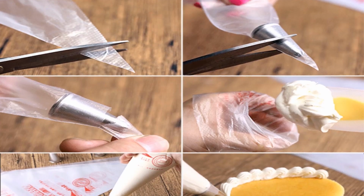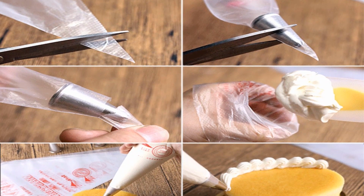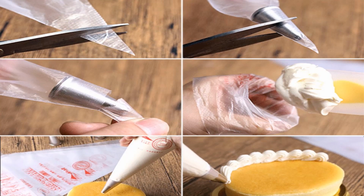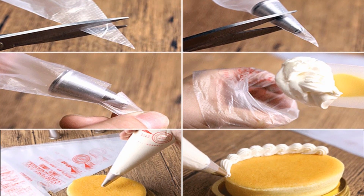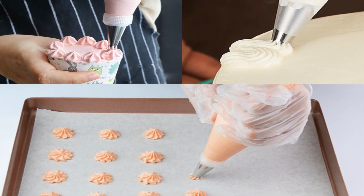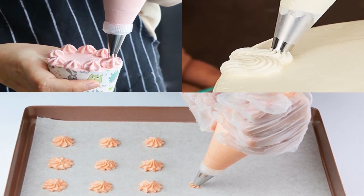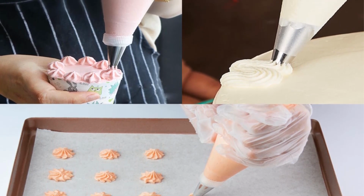Awesome, right? It features an anti-slip surface that makes it easy to grip when you decorate your pastries. What's more, you can use these bags for all sorts of hot filling as it can withstand temperatures within 14 degrees Fahrenheit to 230 degrees Fahrenheit, minus 10 degrees Celsius to 110 degrees Celsius. It also comes with a dispenser for hygienic storage.